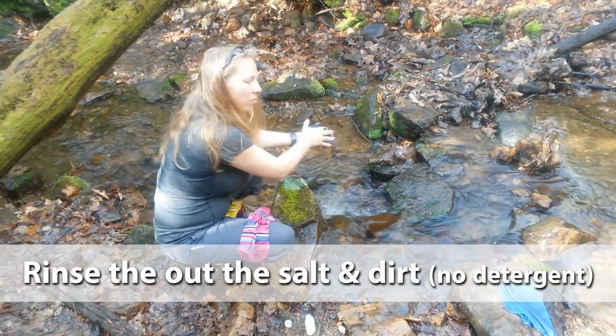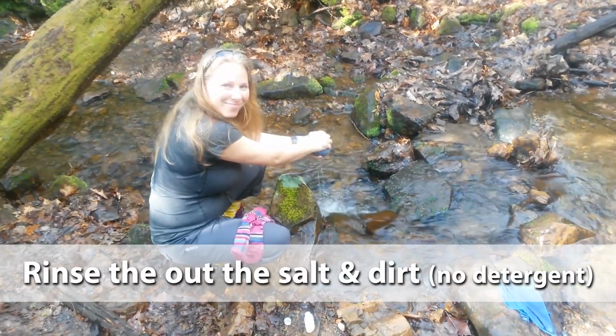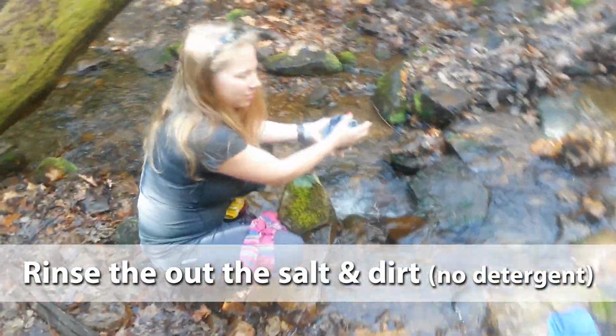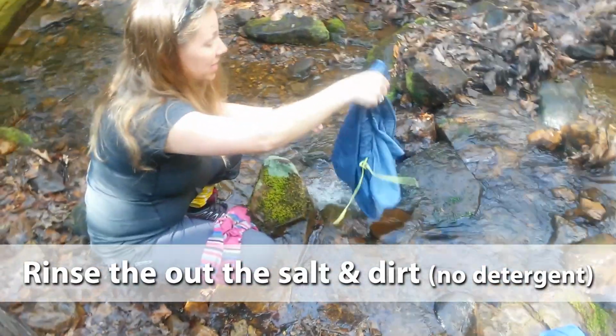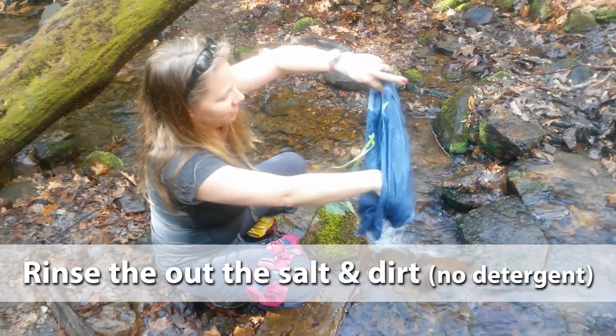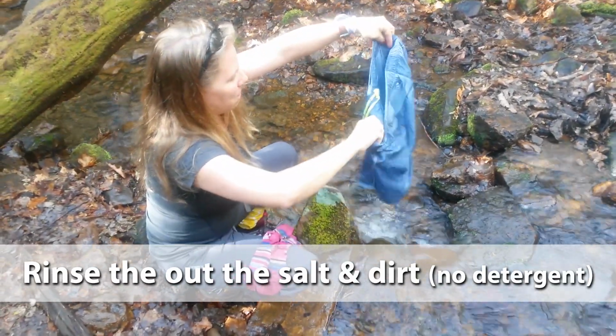No detergent is needed, just a thorough rinsing to get out all that buildup that leads to chafing. If possible, rinse your clothes out at night and make sure they're salt and sweat free for the next morning's hike. Otherwise, you'll be starting off that next day with a nice salty, gritty shirt, a perfect recipe for chafing.